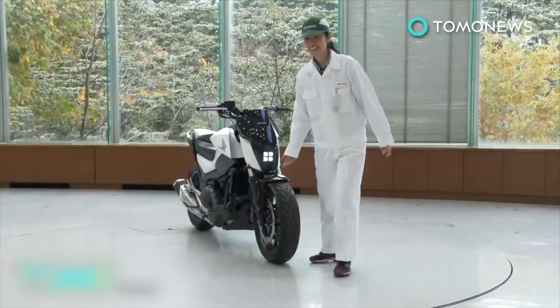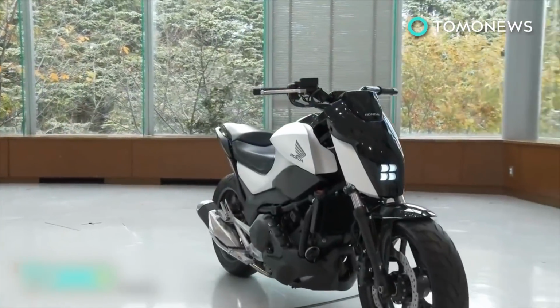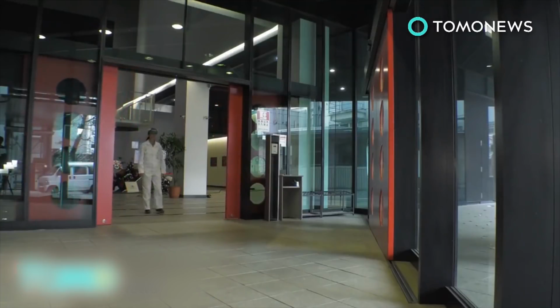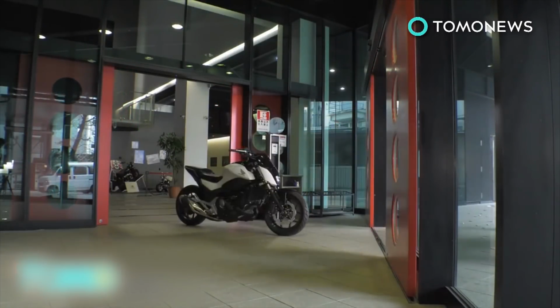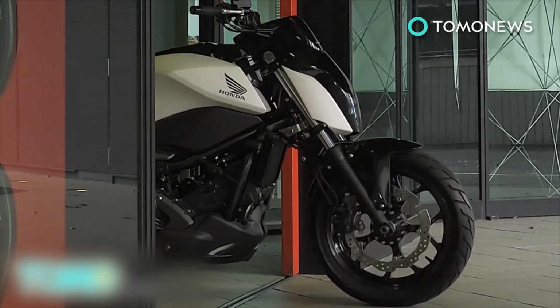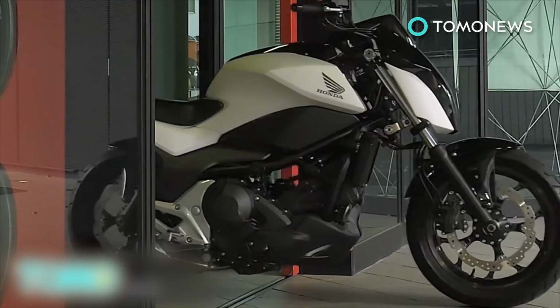As anyone who's ever tried to maneuver a big bike out of a parking lot at low speeds knows, keeping your balance at 2 or 3 miles an hour is one of the trickiest aspects of riding. And would you look at that? Seems like Honda decided to create a futuristic pet motorcycle while they were at it.